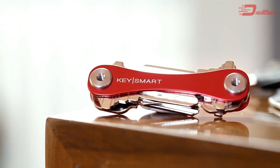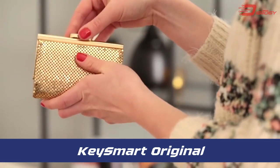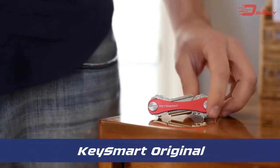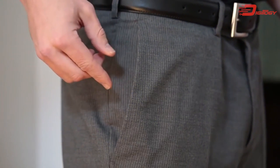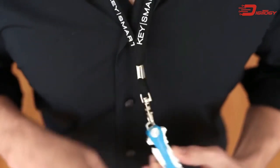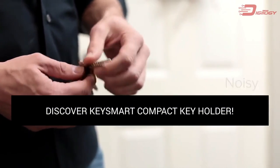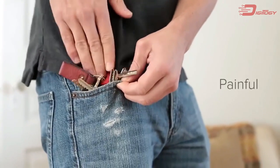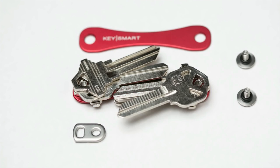The most innovative and fashionable method to carry your keys is using key organizers like the KeySmart. This is sleek, stylish, tiny, and quite simple to tuck into your pockets. This key organizer is now offered in a wide range of colors, giving you a great selection to pick from. Say goodbye to bulky pockets and annoying noise when you move around. The KeySmart is quite sturdy because it is built using industrial-grade stainless steel.